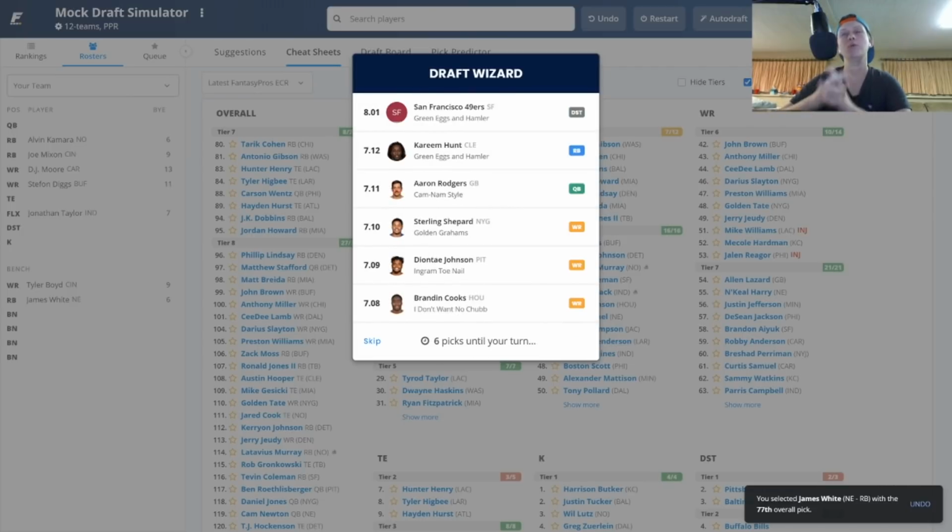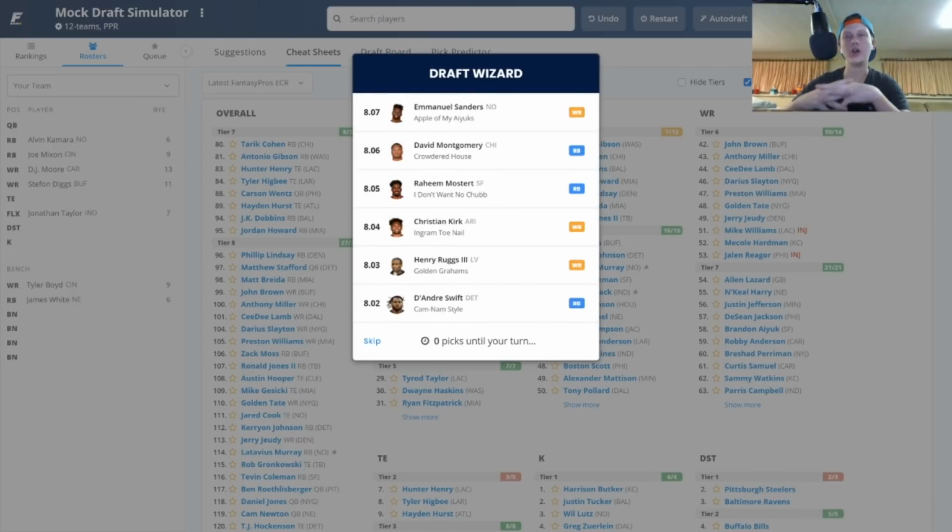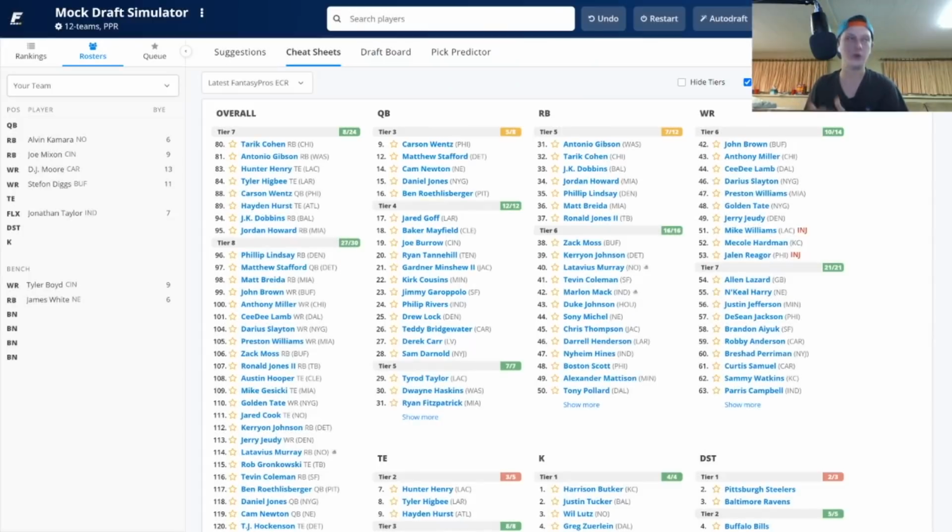I guess we did not. So with James White, I really like this offensive system for him. We've seen him be a top 12 running back in the past. We've seen him be the guy. And Mr.